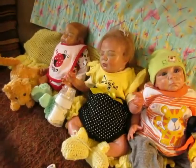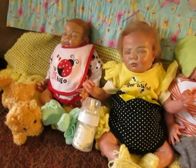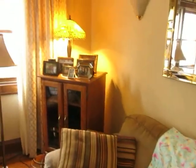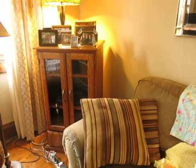Oh, look at all the babies. Aren't they just cute? There they are. All right. So we're in our living room right now. Let's see what there is.